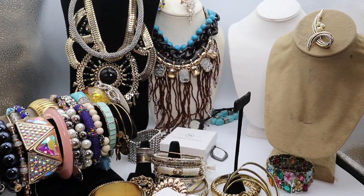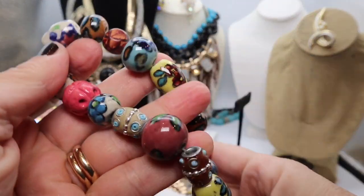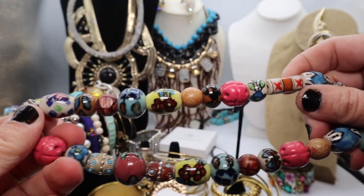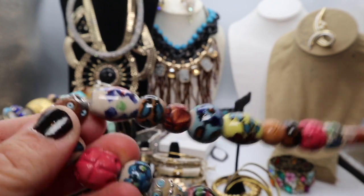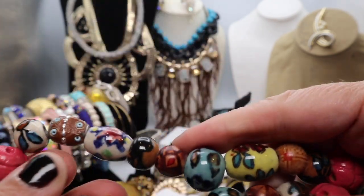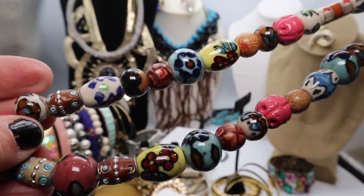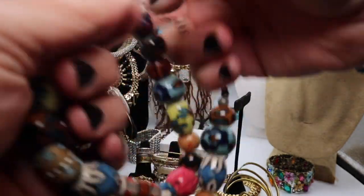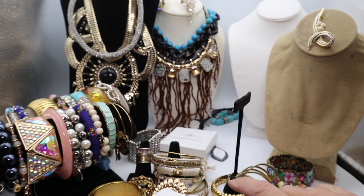There is this nice one, this looks like they're ceramic beads, and they're very colorful, and each one has a different design. There are multiples of a few of them, and a lot of them, just the work that goes into this, the artistry. And again, it has a nice clasp on it.